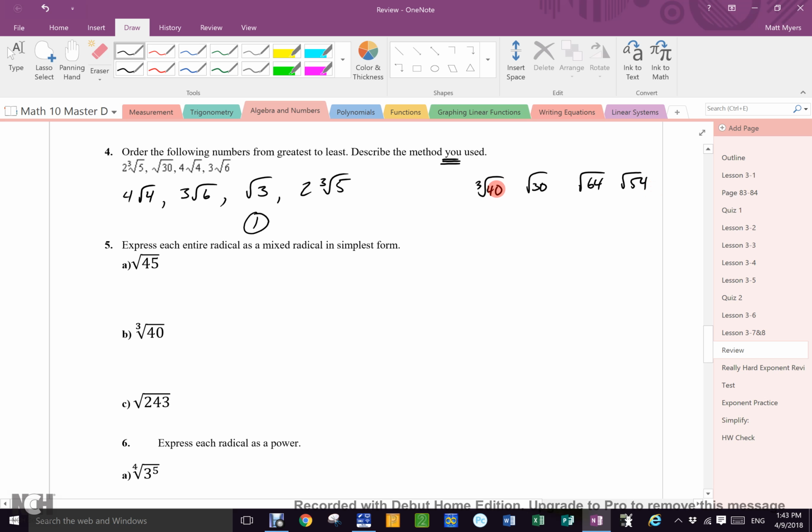Cube root of 40, we know, is just slightly more than 3, right? Since that's just slightly more than 3, that's almost the same as the square root of 9, correct? So now they're all square roots, and now I can put them in order. That's the biggest, 4 root 4, there. That's next, 3 root 6, then root 30, then the last one.